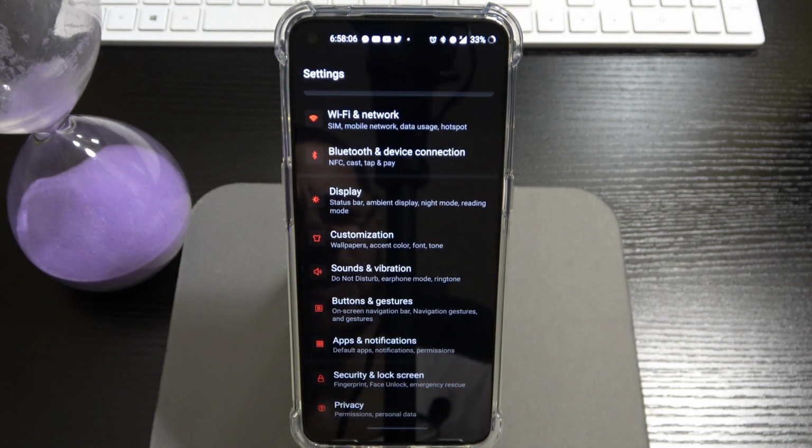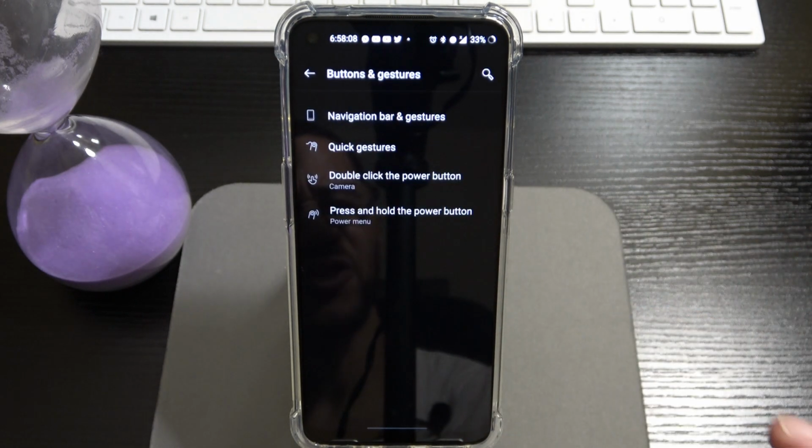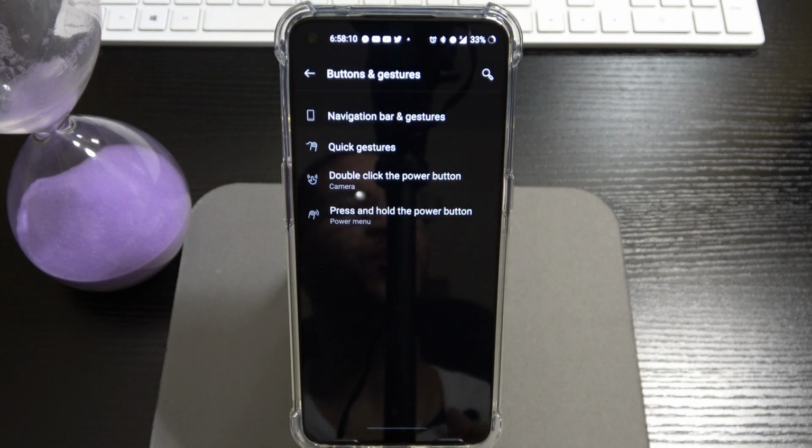Now, of course, we've got sounds and vibration, buttons and gestures. So this is where you go when you want to customize your navigation bar, as far as how you navigate your phone.